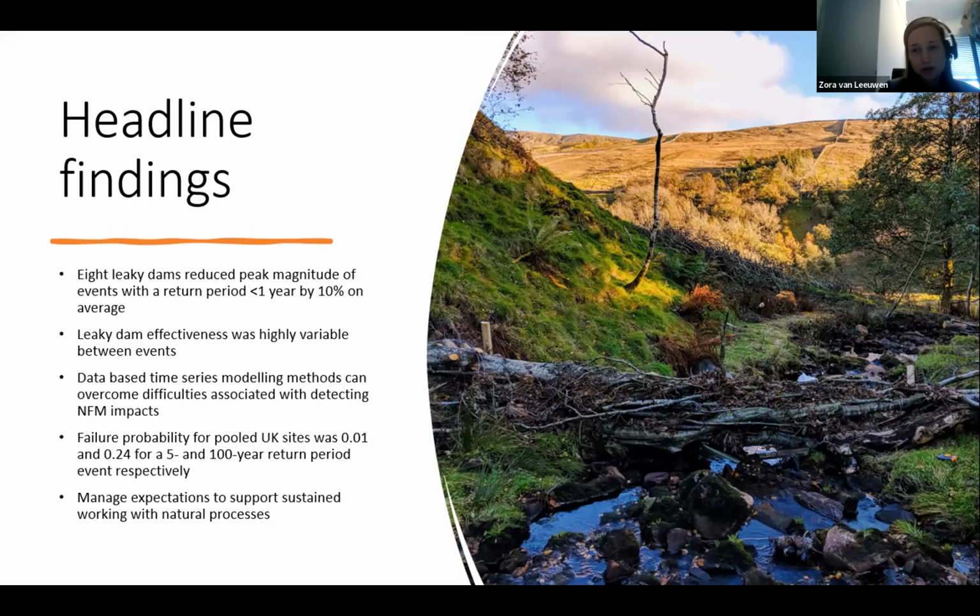I've not talked about this very much, but the methods that I used, the database time series modeling methods, can overcome some of the difficulties associated with detecting NFM impacts, which means we could get results for lots of different types of dams and environments. The failure probability for pooled sites across the UK was relatively low. And I think these findings are all useful to manage expectations, which I think in the long run supports sustained working with natural processes to manage flood risk.